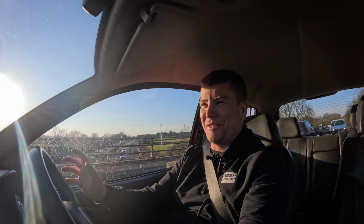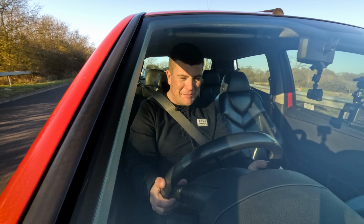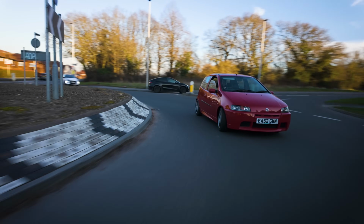It still makes the odd funny noise here and there, and it's still not perfect, but I just love this little car. All the memories come flowing back when I sit behind the wheel of this little car. I'm so glad that I've finally put the bits on this car and put it back on the road.